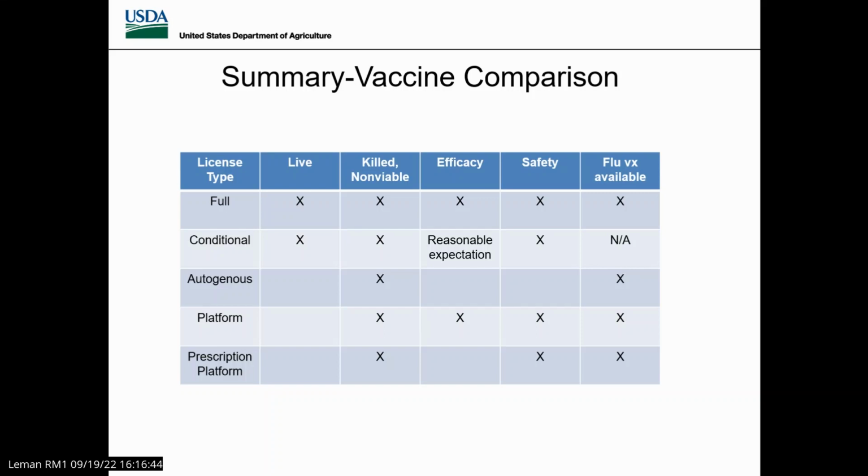Which direction do I need to go at this point in time based on the issues I'm facing? And that decision-making will change over time depending on the virus you're working with, what flow of pigs you're working with. I definitely don't envy practitioners having to face this disease. It's a tough one.